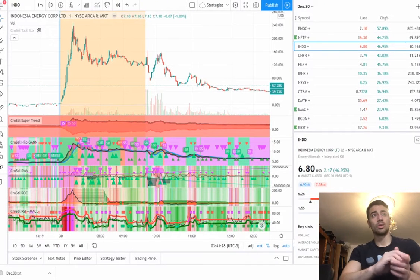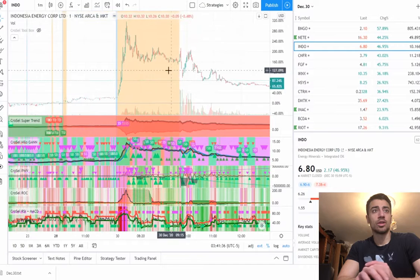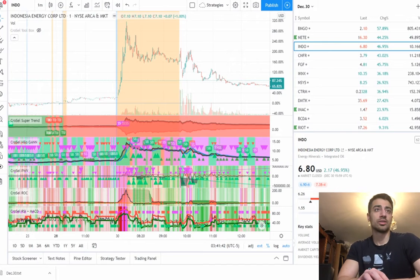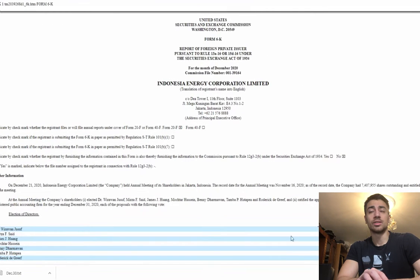Let's talk about INDO, Indonesia Energy Corporation Limited. Lots of interesting things to say about this stock. First of all, I don't think this is entirely a pump and dump. I think this stock started to rise when their last SEC filing was released, on December 23rd. So there is a bit of a catalyst.